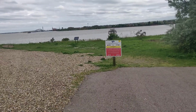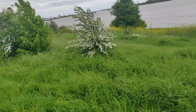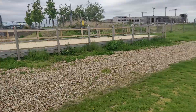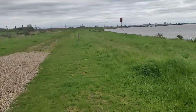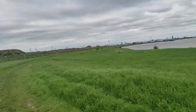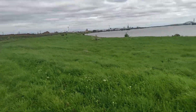When you first walk into Barking Riverside, you immediately get this great view of the Thames, especially surrounded with all this grass, nature, plants, everything. It just really adds to the whole ambiance of Barking Riverside. The further you walk in, the more you realize there's something unusual about the grass, plants and trees here. And then you realize this is all because this area used to be all marshland.